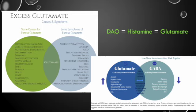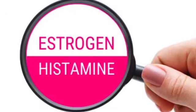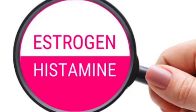Another way that you can get L-theanine is by drinking green or black tea. However, only steep it a couple of times briefly because green and black tea also has ingredients that can further lower your DAO levels. But if you just steep it briefly, you're usually okay. If you can tolerate the supplement, be sure to take it on an empty stomach so it can cross the blood-brain barrier. Estrogen and pregnancy also play a big part in our DAO levels.